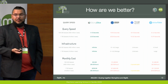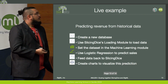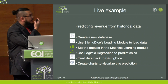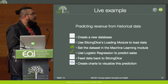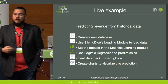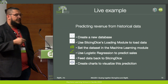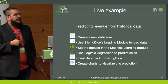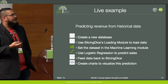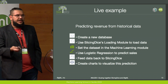And also in manpower, because you don't need to hire 25 other guys to build this. So I wanted to present a live example for you guys, how you can create a database in SlicingDice in like a minute, and then use your data loading module to create a data source, and then create a loading job to load data from this source. This data set will show in your machine learning module inside SlicingDice, and then from there you can use OptiML to make whatever machine learning prediction you need.